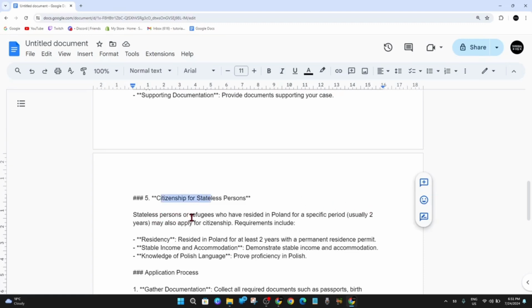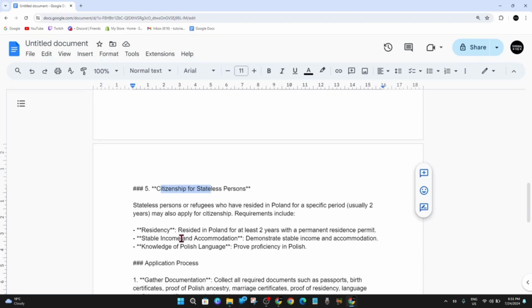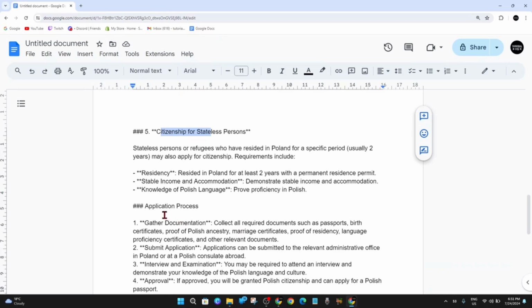So stateless persons or refugees who have resided in Poland for a specific period, generally around 2 years or longer, may also apply for citizenship. So these requirements include reside in Poland for at least 2 years with a permanent residence permit, stable income and accommodation, and the knowledge of Polish language. And now the application process.